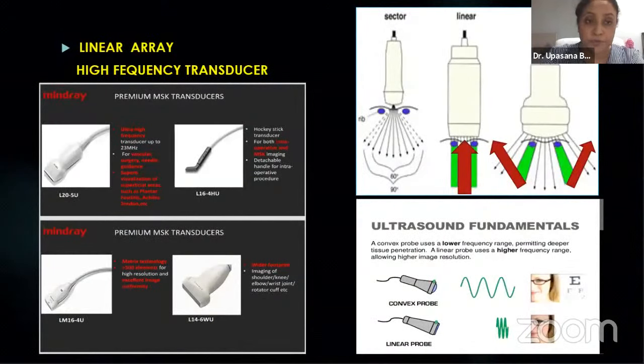As we all know, linear array high frequency transducers are the transducers of choice because they have a linear surface where the piezoelectric crystals are arranged in a linear fashion. Whenever the sound comes back to the transducer, it directly hits the transducer surface, so there is less chance of losing data. These high resolution sound waves do not penetrate deep into the body, but they give excellent images of the superficial structures, which makes them the transducer of choice for this kind of ultrasound. We have a wide range of excellent linear transducers available in the market, and we can choose according to our need.